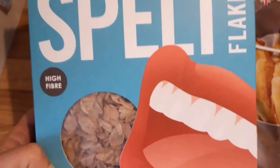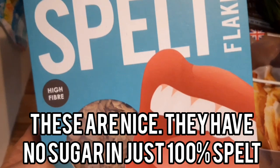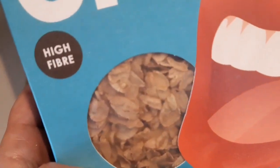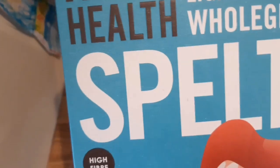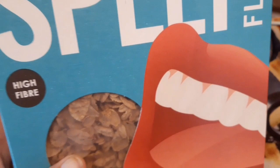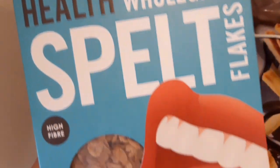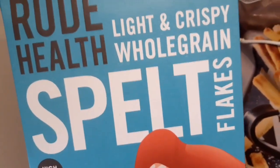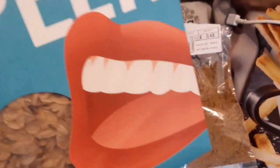And then I got these spelt flakes, 100% spelt. I have made these myself before, but oh my gosh, it's so time consuming. Can you see how skinny they are? So I bought a box of these, and I'll be having these with chopped banana, oat milk or coconut milk. I've had them before and they're really nice. You can get ones with honey on top as well, and sugar puff ones too. You can get these from Tesco's and Sainsbury's and different supermarkets, because when I was living in England, I used to buy them. So this is all of my shopping haul.